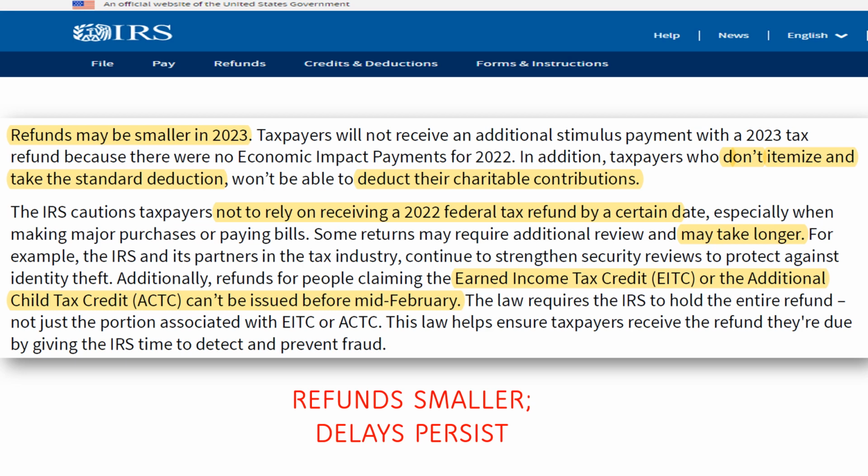in 2022. And also folks won't be able to take the charitable contributions if they just take the standard deduction. And most people take the standard deduction. So based on these factors, basically no free money handed out by the government in 2022, refunds will be smaller, especially some of those advanced child tax credits and those expanded earned income tax credits, which were refundable credits, which means they got paid even if you didn't owe taxes, will generally mean that refunds will be smaller in 2023. So that's unfortunate, but something you should expect to happen as well.